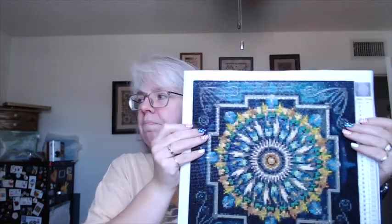I have probably 4 or 5 other kits. I've tried to be good and not buy a whole bunch, and I started a second one. So we'll see how it goes, but it's pretty. It's very interesting. It's very easy. I have ordered a frame, so I'll frame it myself. Oh, and I'm missing one. I lost 1 diamond, so I'm going to need to place that. Anyway, so that's it.